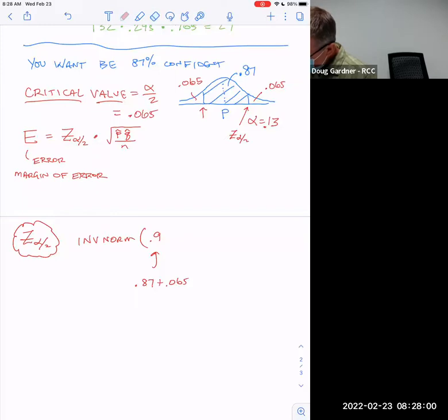So to get the Z-score that defines the boundary, again, am I inside 87%? Am I in the shaded area or am I outside of it? So I've got to have that boundary. I've got to know what that Z-score is that represents that location. So I put in inverse normal 0.935. Again, as you did yesterday, interrupt immediately. Ask me questions. You guys online, I might see the chat, but I'm not looking at the screen. So speak up because I think I can hear you.